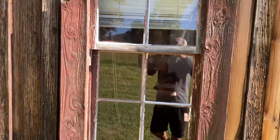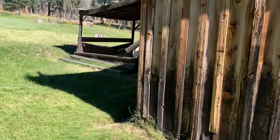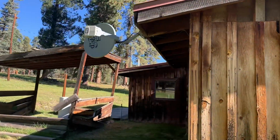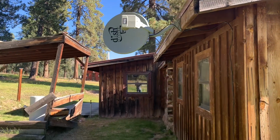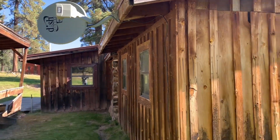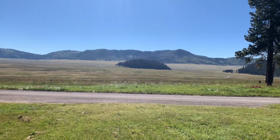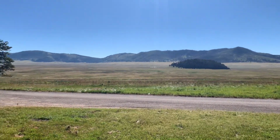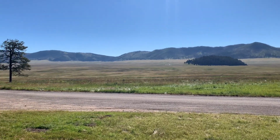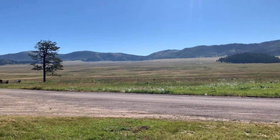So, I'm assuming that the inside shots of the cabin were not actually shot here. One little known fact, though, you wouldn't have expected this of Walt, but apparently Walt had a satellite dish and Dish TV. So wouldn't really have expected that of a simple man like Walt, but what do you know? So one more shot here just from Walt's property of the valley, meadow, right across the gravel road here. Just tremendous.